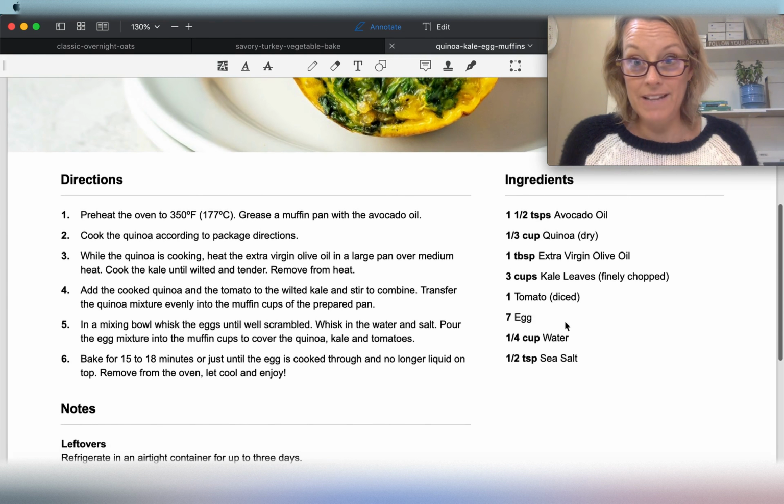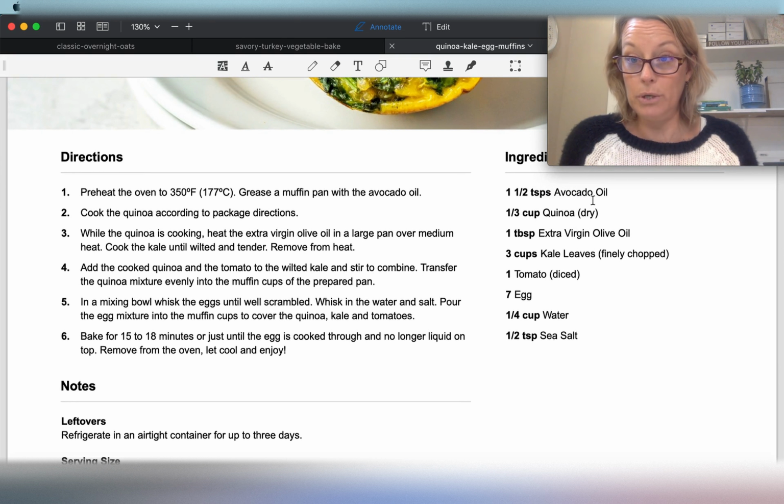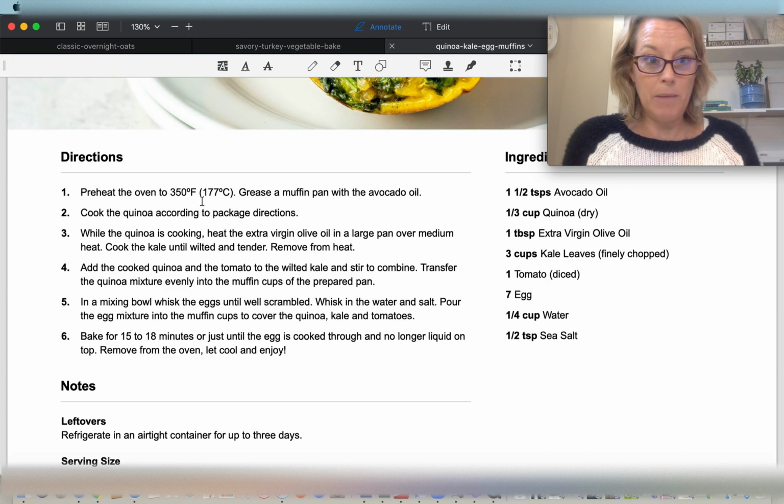So this recipe, the ingredients are basically avocado oil. You can also use coconut oil, some dry quinoa, also olive oil, kale leaves, tomato, 7 eggs, water, and sea salt. You can follow these directions by preheating the oven, greasing your muffin pan.